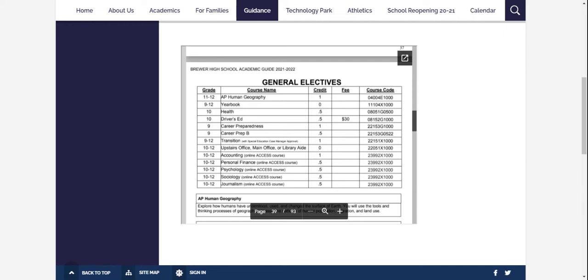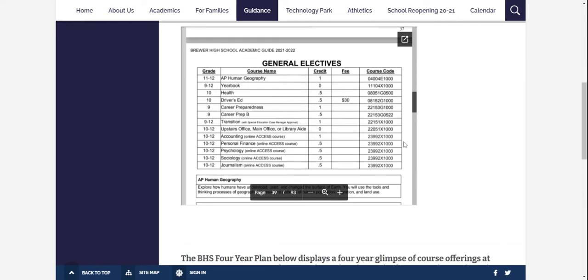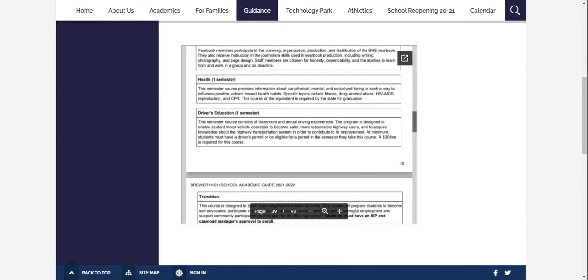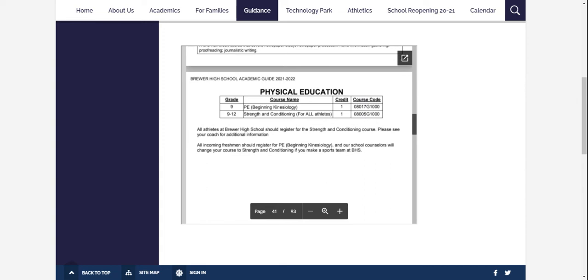The benefit to this is that you would leave potentially with a class that would also give you college credits. You could get a geography college credit if you pass the AP exam. So that is something new that we hope to be able to offer. And if we have enough people sign up for the class, then that is something that we definitely will. So there you go. Make sure that you pay attention to some of these new classes that we have available for the upcoming school year.